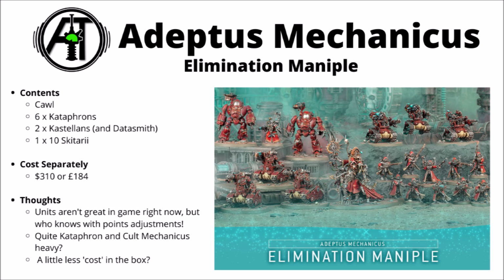Next up, we've got the Adeptus Mechanicus and their Elimination Maniple. This one's headed up by none other than Belisarius Cawl himself, then 6 Cataphractii Servitors, 2 Castellan robots and their attendant Datasmith, and then 10 Skitarii troops that can be built as Rangers or Vanguard. This one seems to be a tiny bit lower in value than the other two at $310 or £184, though still very much on the same sort of level.